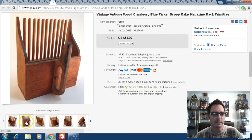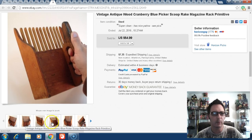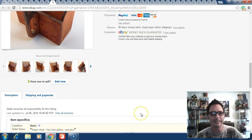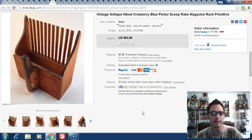At first glance, you don't really think much of it, but this is actually a nicely handmade piece of primitive art, if you want to look at it that way, or a tool to scoop up your cranberries when you flood your field. And on this one, yes, I took a best offer of $35. I had this listed a little bit higher, but it came down, and I'm okay with $35 on my buck to move it along. I hope the person that gets it loves it, because it's pretty cool.